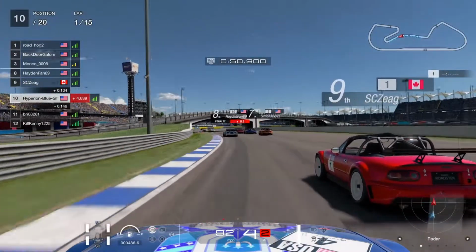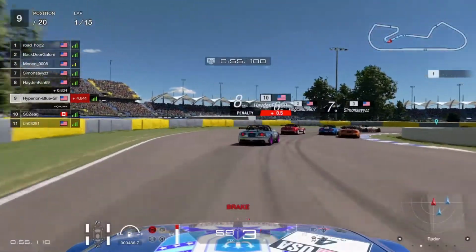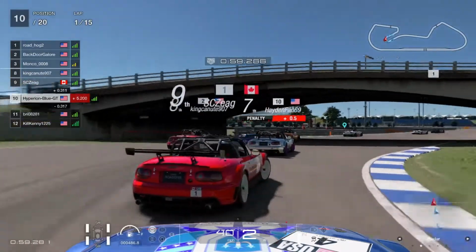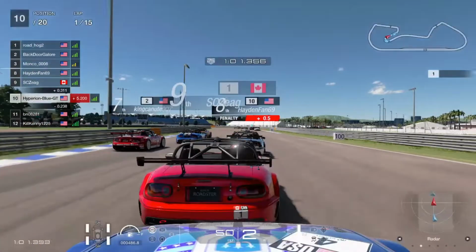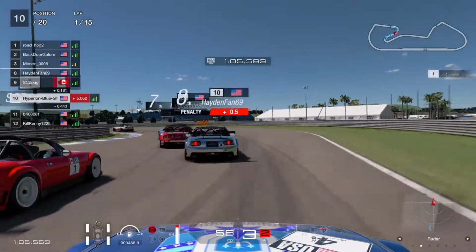So we're about to come in onto the hairpin corner. Gonna have to make sure to have light brake handling. There you go. So it looks like there's a 0.5 second penalty detected on Hayden Fenn 69. I bet this is for ignoring track limits.